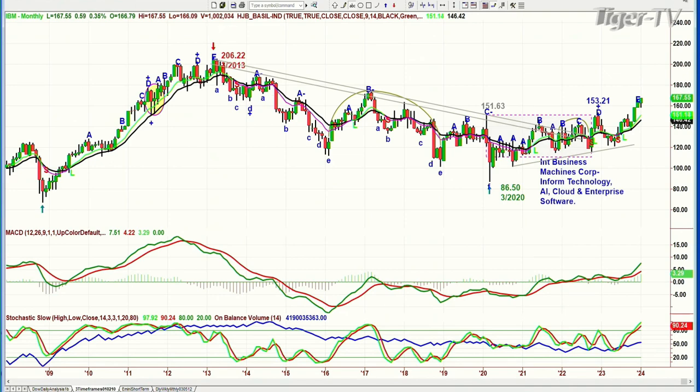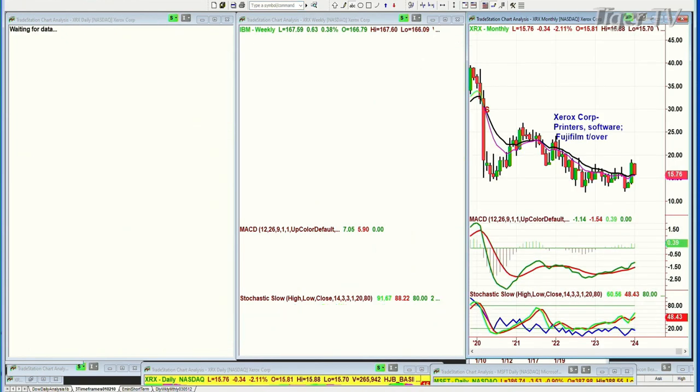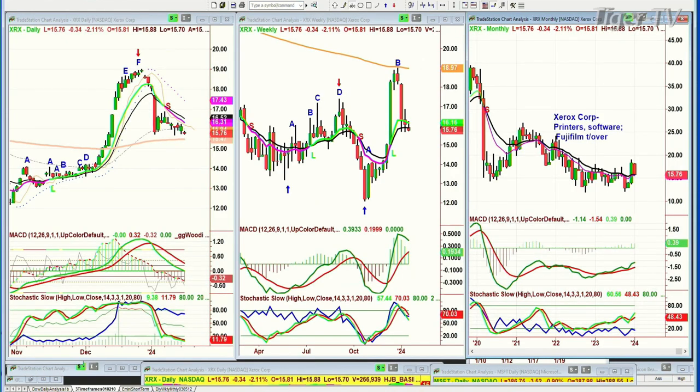If there is a sudden, very sharp pullback, stocks of the oldies that become newbies. I had mentioned this in Xerox. I haven't looked at it for a couple of days, actually. Xerox had a spectacular move. I mean, look at this, $12 to $18.